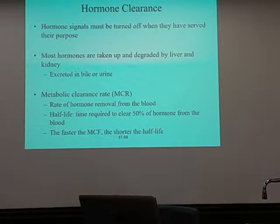But biologically, maybe we look at it that way based on the action it can have on the cells. So if we decrease the action by half, we only have to worry about another decrease in half. Once we've done that, we've technically cleared 75%. So the half-lives are kind of short.